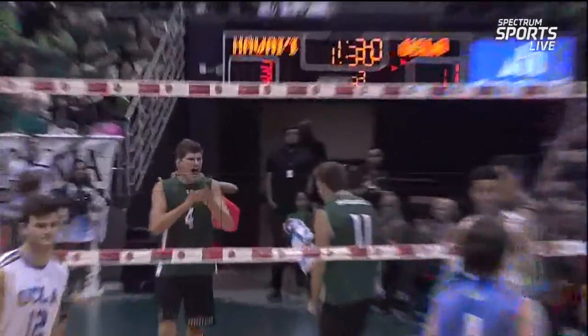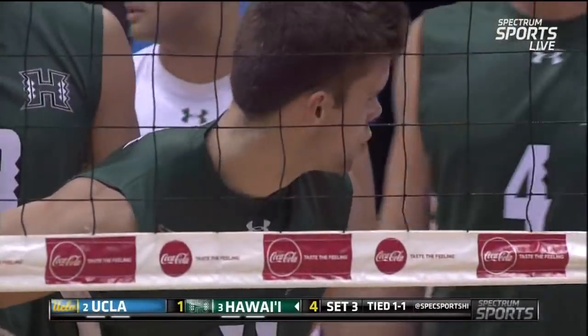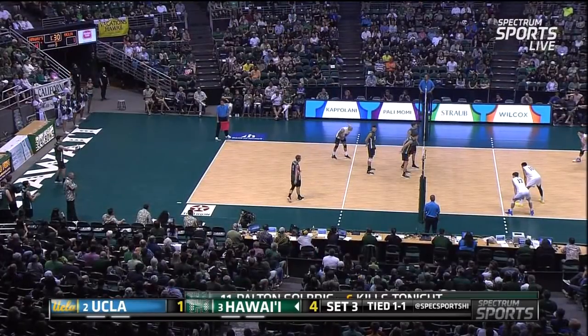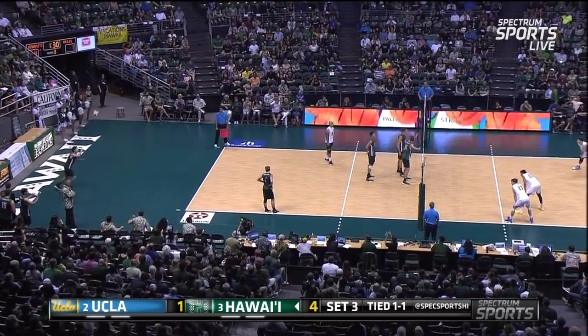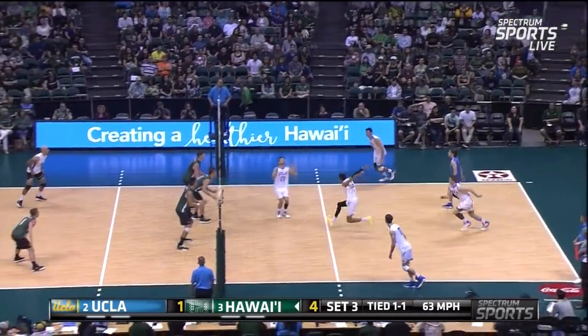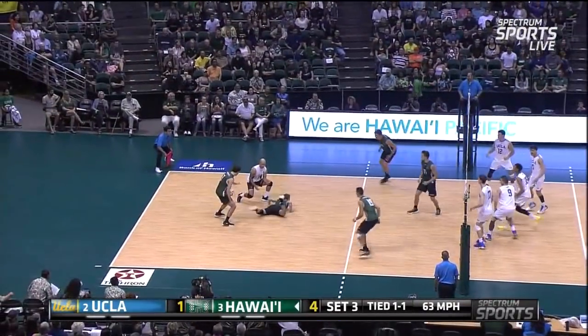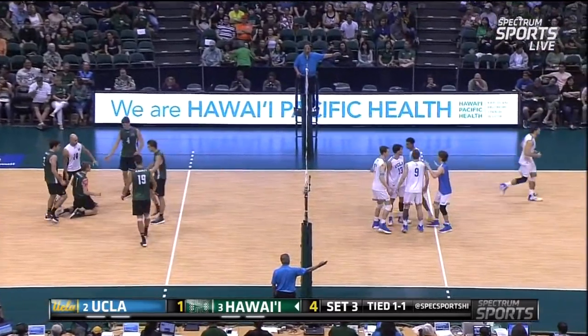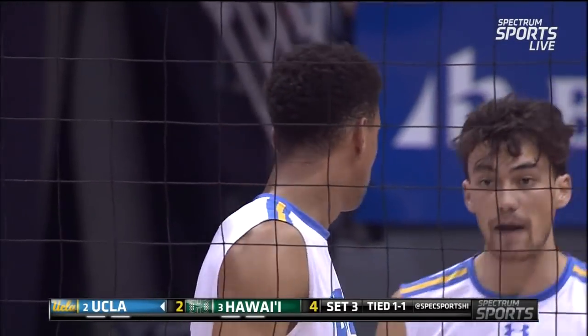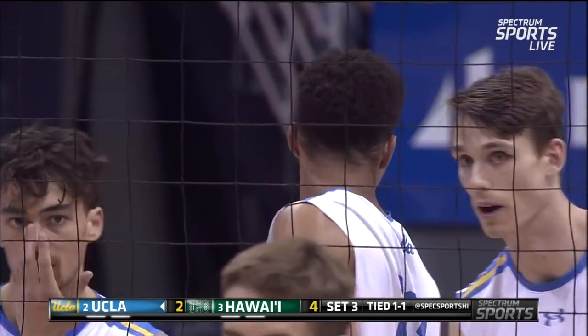Once again, Joe Worsley catches the UCLA block by surprise. They're up very late. Solbrig has like a free net to swing away at because of Worsley's magic deception. 6 kills, just 1 error for Solbrig. He's hitting 556. Here's Jimma. Pinballed around momentarily on Hawaii's side, but another kill for David Jimma. He is the team leader for UCLA. He now has 7. And he's hitting above 400, 455 to be exact.